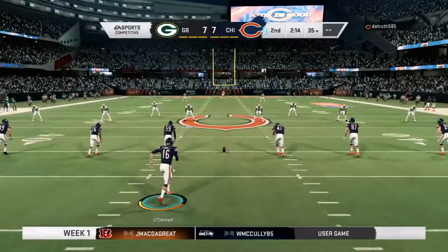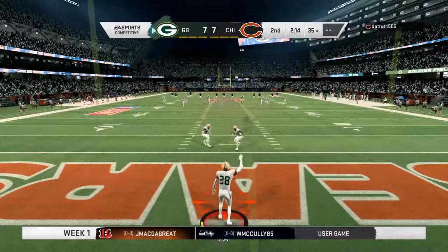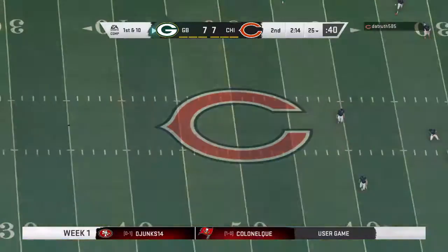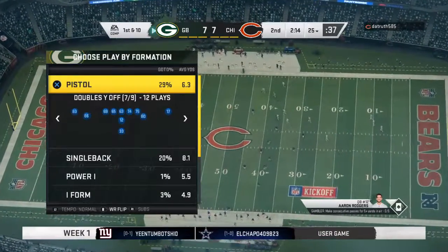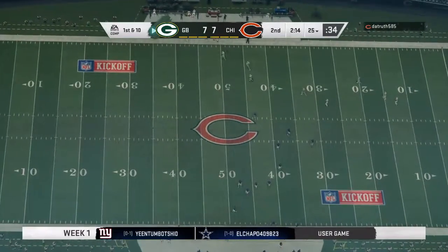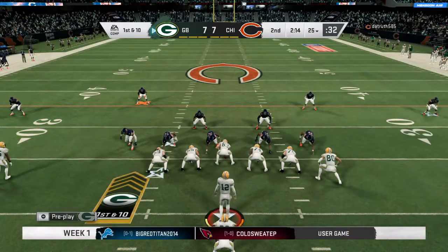So all even at 7 now as they kick it away. And no return on this one as the fair catch is signaled for and taken. The Packers take over 1st and 10 at their own 25-yard line. And Green Bay getting ready to go as they take the field.